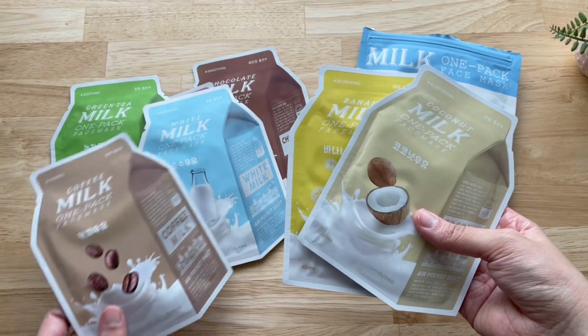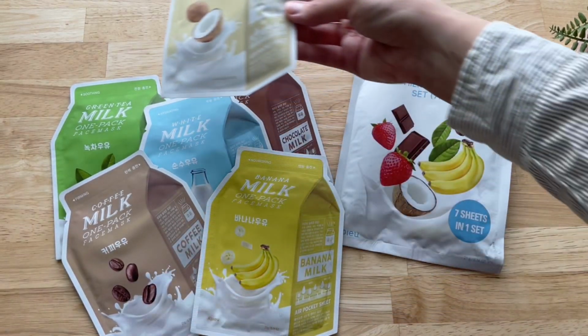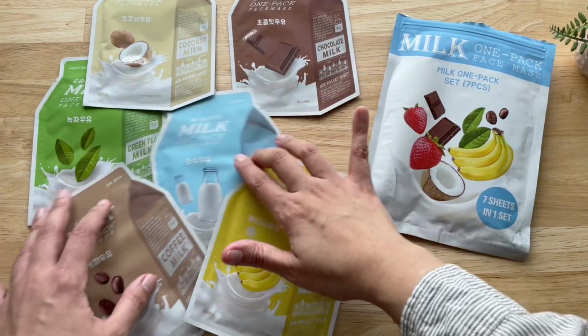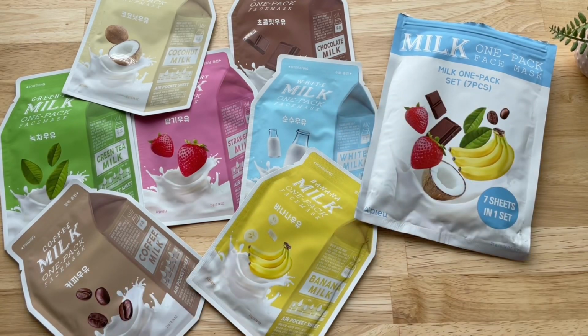And what is interesting about these face masks is that they are made with real milk. So they're supposed to be very hydrating, very nourishing, and soothing on the skin. I'm very excited to try these ones out.